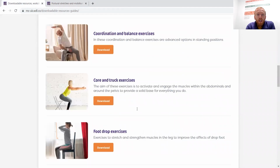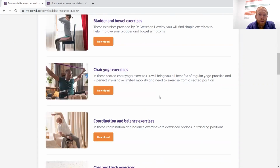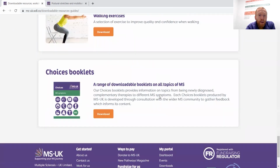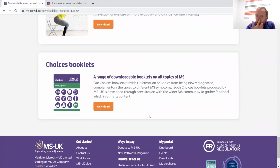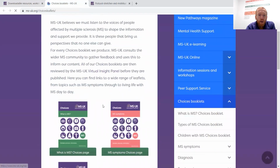Again, this is a section that is certainly under development, so as we go forward we'll look to add more content here, things like our workshops and information sessions, and any slides that are shared. This is where we'll look to post them. And then the only other thing we have here at the minute is our choices booklet. Hopefully everyone's aware that the choices booklets are available to download from the website.